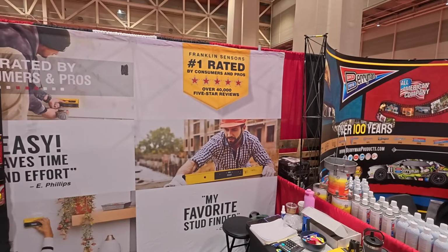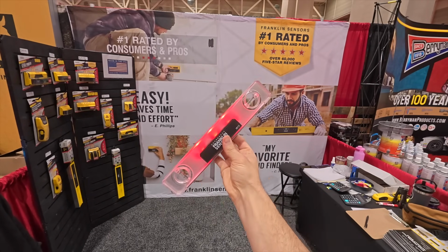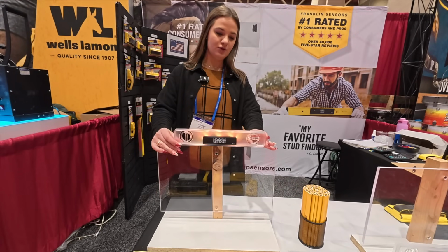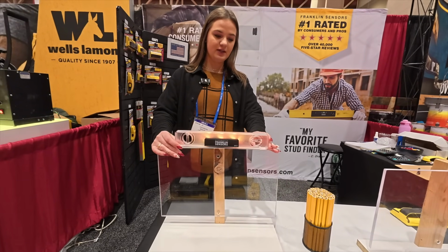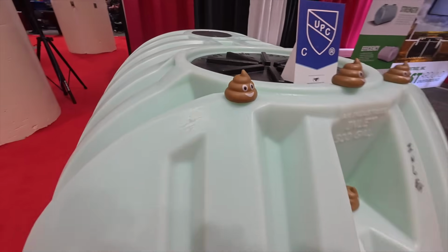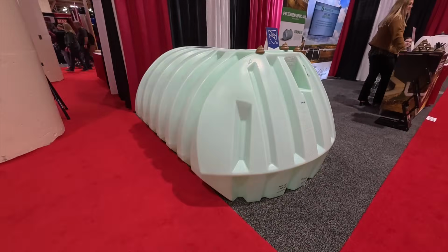This company had a number of different types of tools, but most of them being surrounded by either the stud finder or a leveling space. And these levels were definitely different because there are built-in LEDs for those levels. Pretty slick, but this show is so much more than just a couple simple tools.